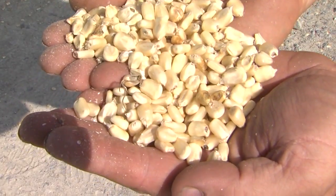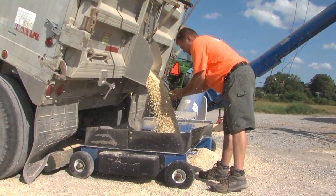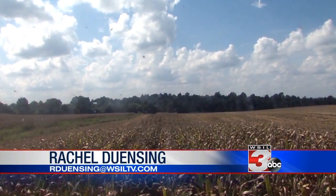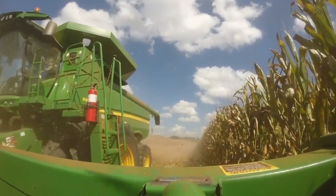Some of the corn is suffering from damage because of too much rain, but Anderson says overall his yields aren't bad. The corn itself is still yielding quite good. Not as good as last year, but still a little bit above average, but we're right there at the average point on their production. And Anderson and his farm hands will continue to work hard to produce a crop to be proud of. In Galatia with this week's On the Farm, Rachel Dunsing, News 3.